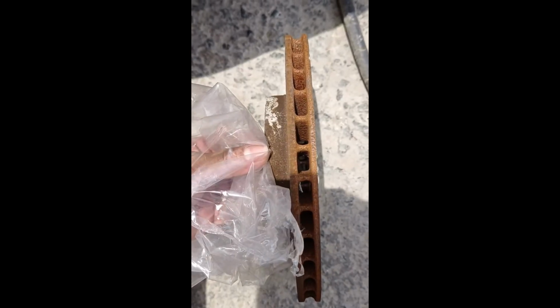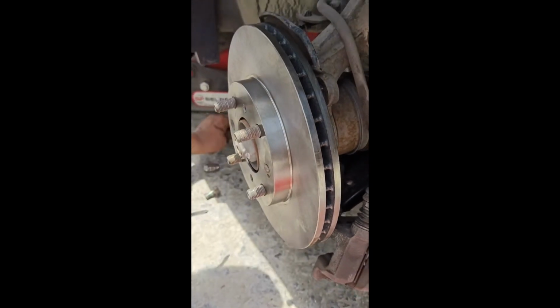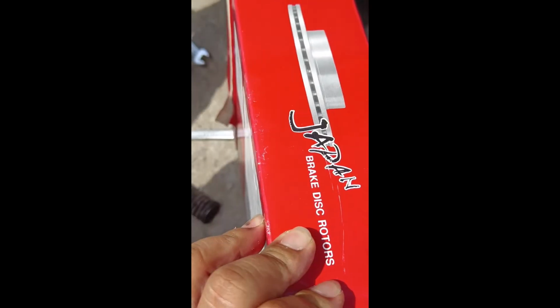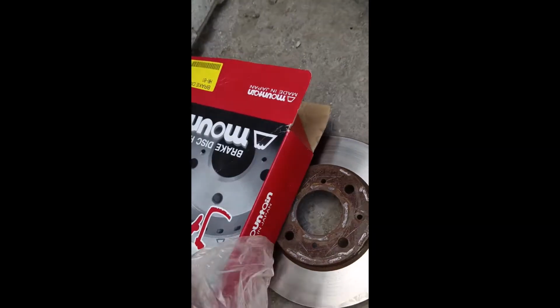All this compared to this. See how thick this one is. Got this one, Japan made. New disc, brake pads are still okay, so no need to buy. Save some money, help my client to save some cost and get her car into safety.